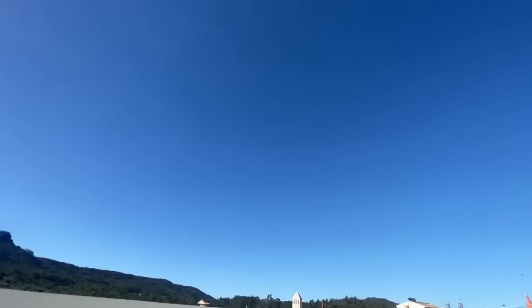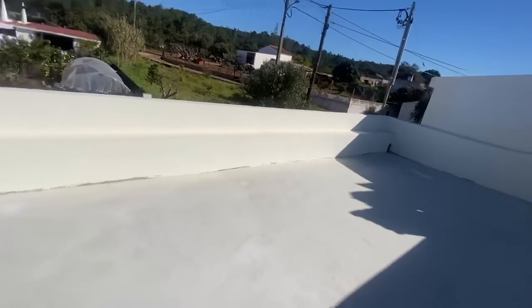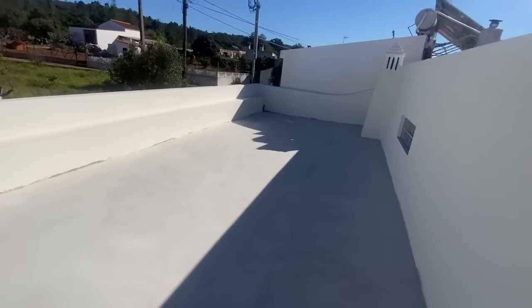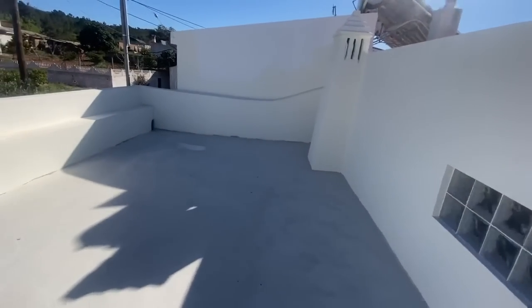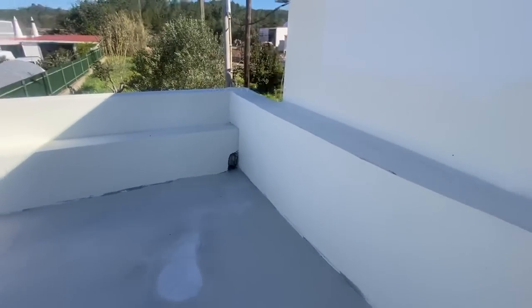Very beautiful morning. Sun is shining, the sky is blue, as you can see. So this week I've got to put another coat on this ceiling, this roof. That should be exciting. By the end of the week we should have this roof all painted and done. Maybe Christina can paint it, we'll see.